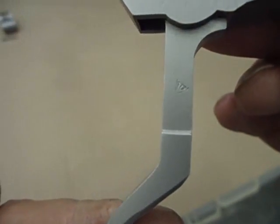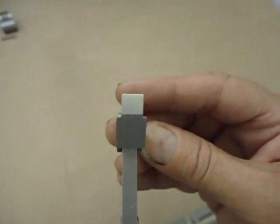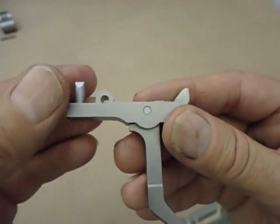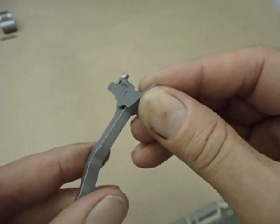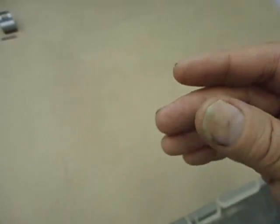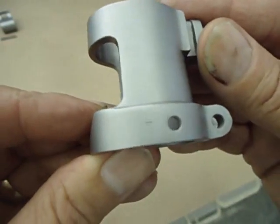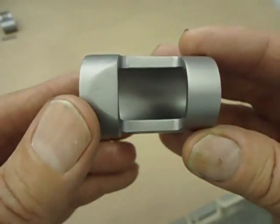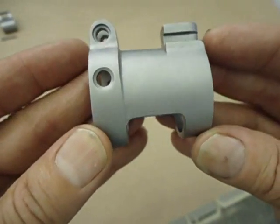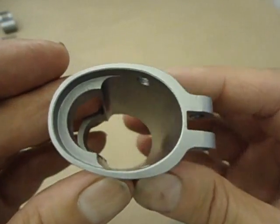And then we have that symbol there. So someone who's a little more versed in P14s would probably know who manufactured this. But the point I'm making is that the vast majority of the parts on this are Eddystone. So that's good. So getting back to this piece, you can plainly see it's an Eddystone part. And after it was bead blasted, it came out very, very nice. Overall, this gun is in nice shape. There's only a few select areas that need some attention.